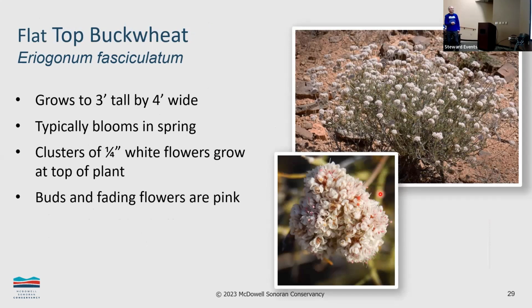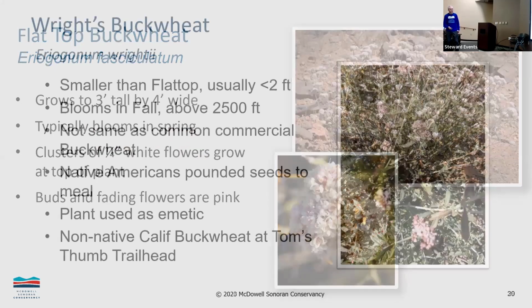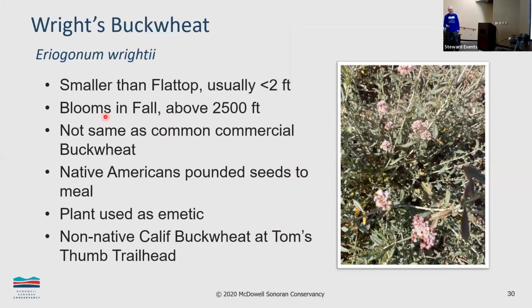The other important thing: flat top is going to be blooming pretty soon in the spring. Ripe will bloom in the fall. So you can tell, that's a big deal, the difference between the two. If you can't tell that, this is really a smaller buckwheat rather than a bigger buckwheat like flat top. Maybe the leaves are a little bit different, but the leaves are pretty much similar in buckwheats. Ripe also blooms at a little higher elevation. You'd be more likely to see flat top down here.